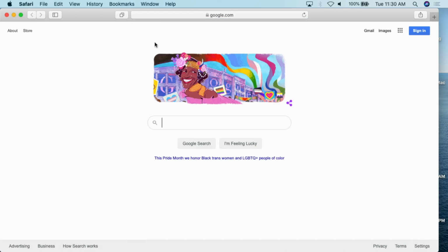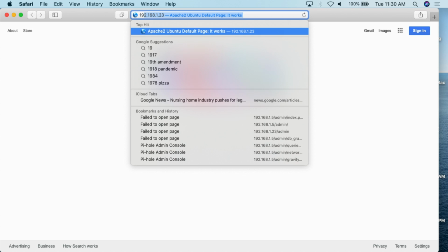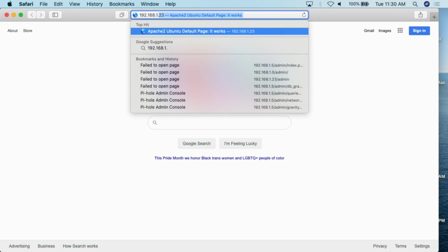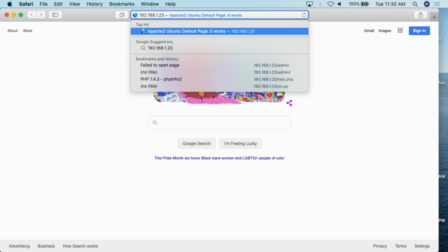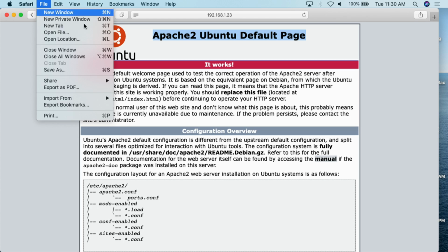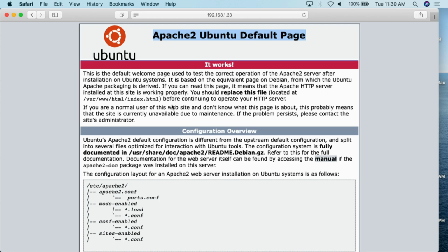Since this is on the network, I can open up Safari. I can do 192.168.1.23. Yeah, .23. And there we go. So this is the actual Apache 2 Ubuntu default page, and this is on the Raspberry Pi. So this here, again, this is on my MacBook Pro, and I'm able to access the web server, the website that's now being hosted on the Raspberry Pi using Ubuntu.